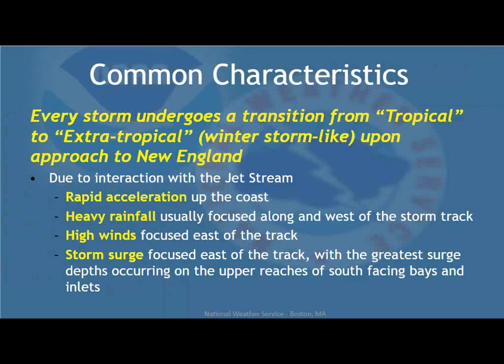So when storms get to this latitude, they interact with the jet stream, and that causes them to undergo that transition to becoming more of a winter storm-like system. So there's a rapid acceleration up the coast. The heaviest rainfall usually is focused along and west of the storm track. That happens almost with every single storm, and it even happened with Faye, and we'll show you that a little bit in a minute. The high winds are focused east of the track. So if you know which way the storm is tracking, the heavy rainfall is to the west, the storm surge and the high winds here are to the east. And that just makes sense based on the storm circulation, but I'll show some examples of that.